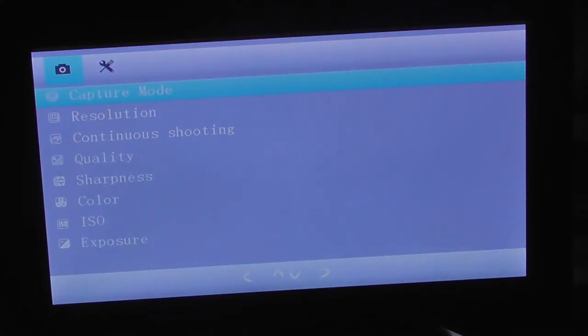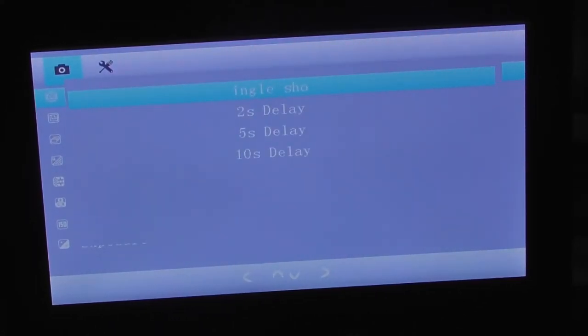Yeah, this is the Panasonic camera. I still like this product. I already used it for a while now. Capture mode, okay. Single shot, yeah, single shot. It says angle shot, but I think they mean single shot.